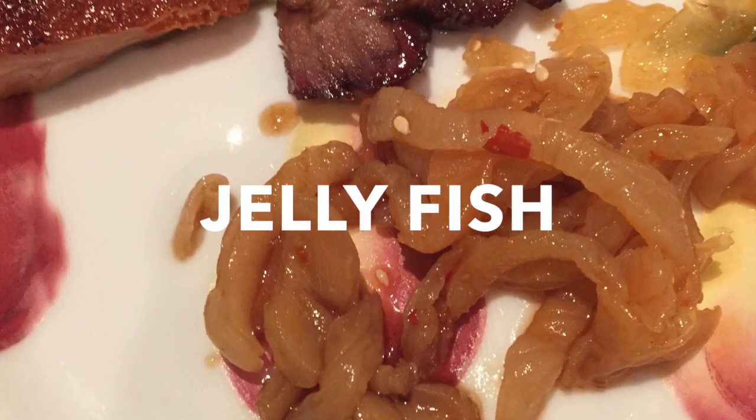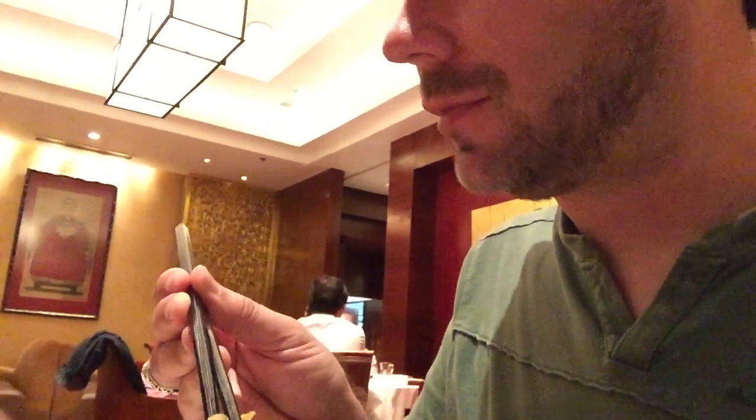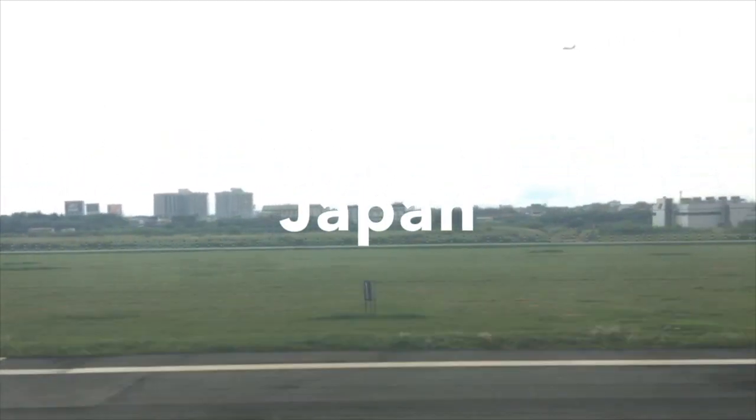With the Philippines being so close to China, it also has a large influence on their foods. Here was some jellyfish that I decided to give a try. Okay, I'm gonna try some jellyfish. Different, but good.